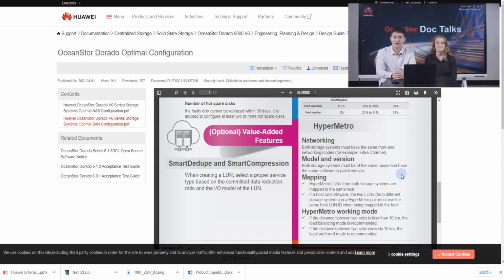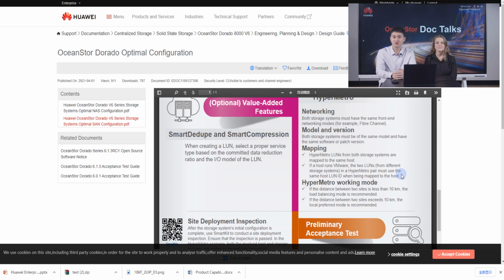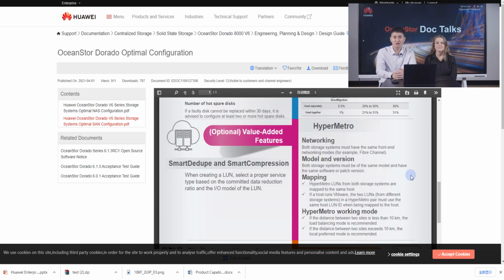In SmartDedupe and SmartCompression, when creating a LUN, select a proper service type based on the committed data reduction ratio and the I/O model of the LUN.